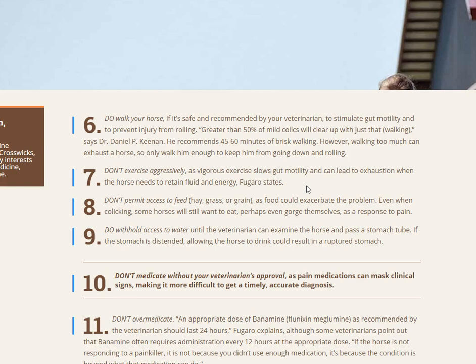And if it doesn't work, then you have to go to the hospital and have surgery, which is way too expensive in my case. A lot of people can't afford it, and sometimes the horse recovers 50%, sometimes he doesn't. So you have to make that call.